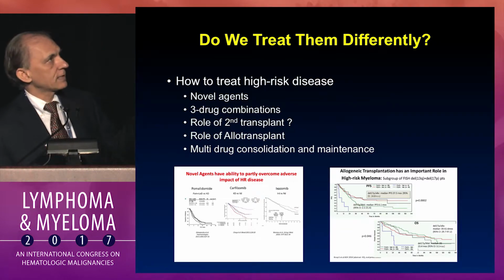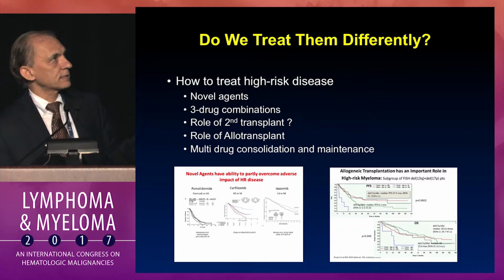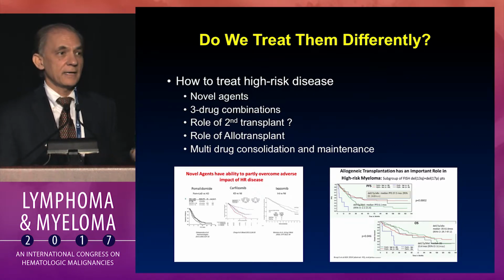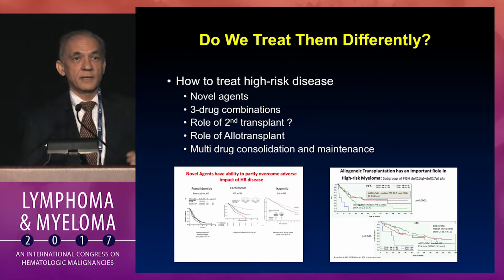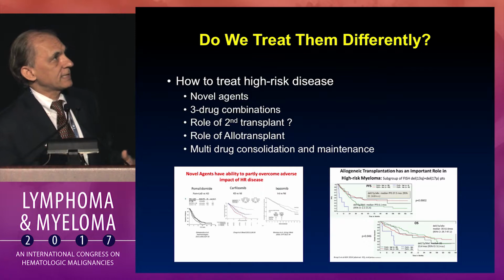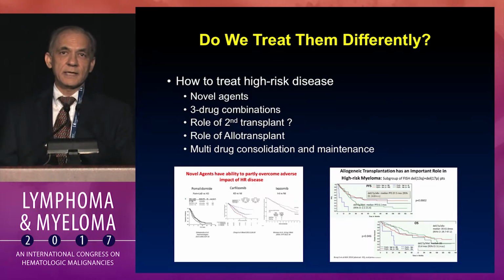But in high risk, we use novel agents with a 3-drug combination, as we do for standard risk, but then we add something more. There is new data coming out. Maybe a second transplant may have some role in high-risk disease. Allogeneic transplant is an important area where high-risk patients should be considered. CAR T-cell therapy is another area where we should look. And then we need to have multi-drug consolidation, multi-drug maintenance.